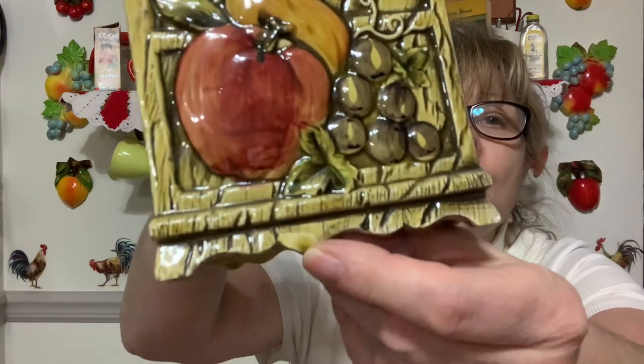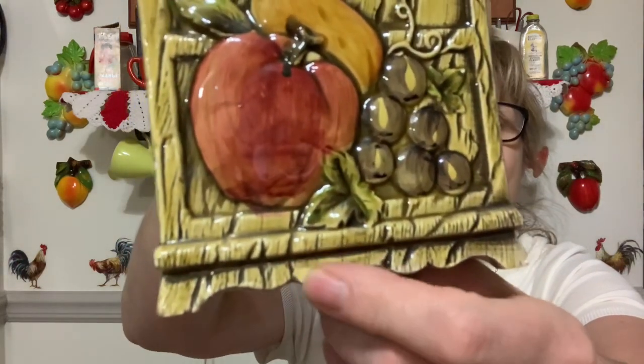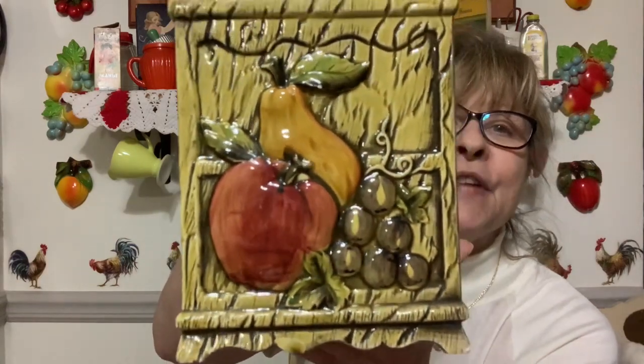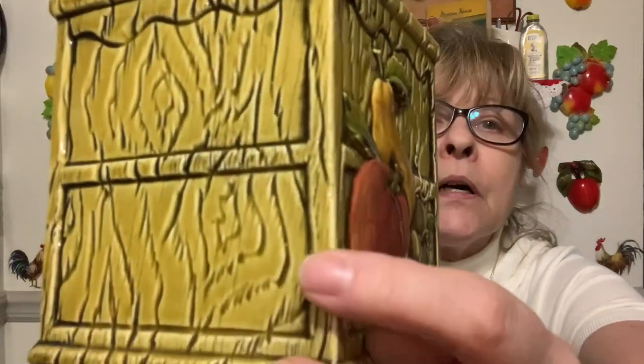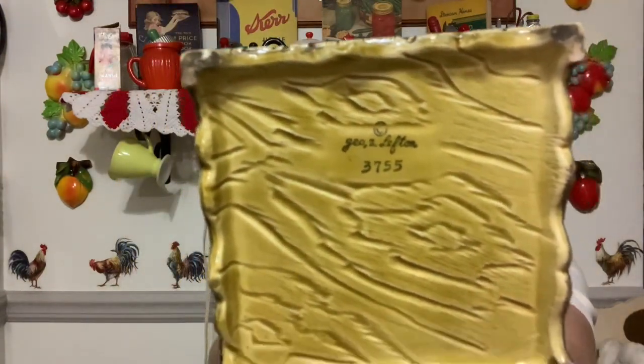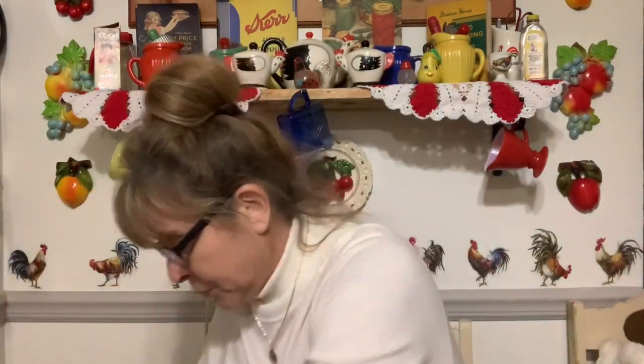This one has, I didn't even notice that because somebody must have touched this up. Right here, see this? That is a smoothed over chip, but it has the paint glaze right over it. I don't know if that happened in manufacturing, because who would have this glaze? You know what I'm saying? I think that probably happened in the manufacturing because the glaze is the same color. You could see the glaze drip down here. So, little teeny chip there. But there's Geo Z Lefton. Put that one down here as well.